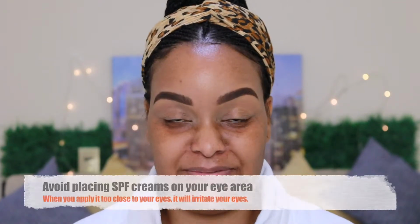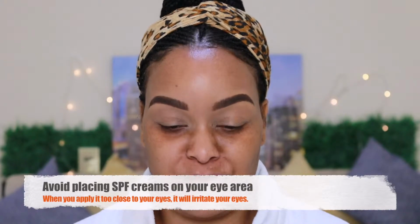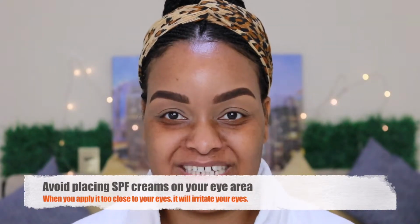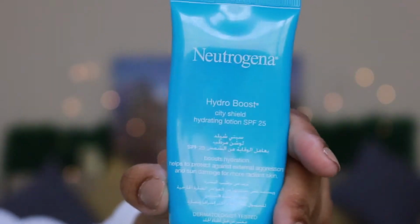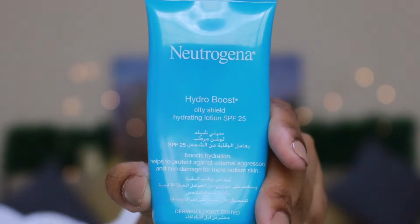The very first thing that I actually figured out was really causing my watery eyes was my SPF. You know how they say avoid the eye area? But I didn't do that. So the first tip for you guys is to make sure you avoid your eye area when you're applying your SPF products. Today I'll be applying my Hydro Boost City Shield Hydrating Lotion, and this one is an SPF of 25. So I do like to apply a very good amount.